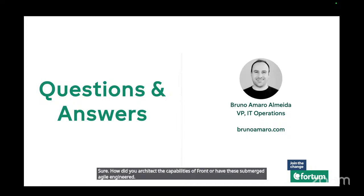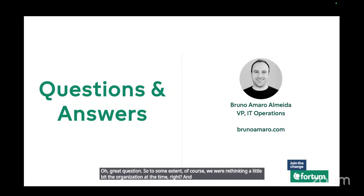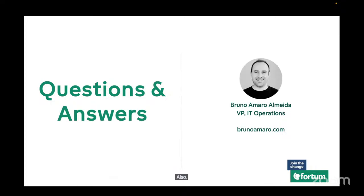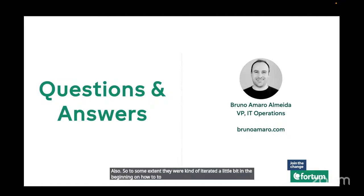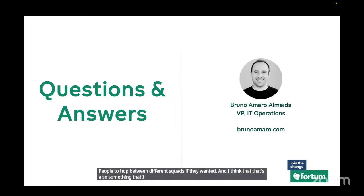Great question. To some extent, of course, we were rethinking the organization at the time, and we had certain things in house. I think to some extent they were iterated a little in the beginning on how to set them up. But it's also not, by its own definition, static, in the sense that we had a lot of room for people to hop between different squads if they wanted. Nothing is static really.